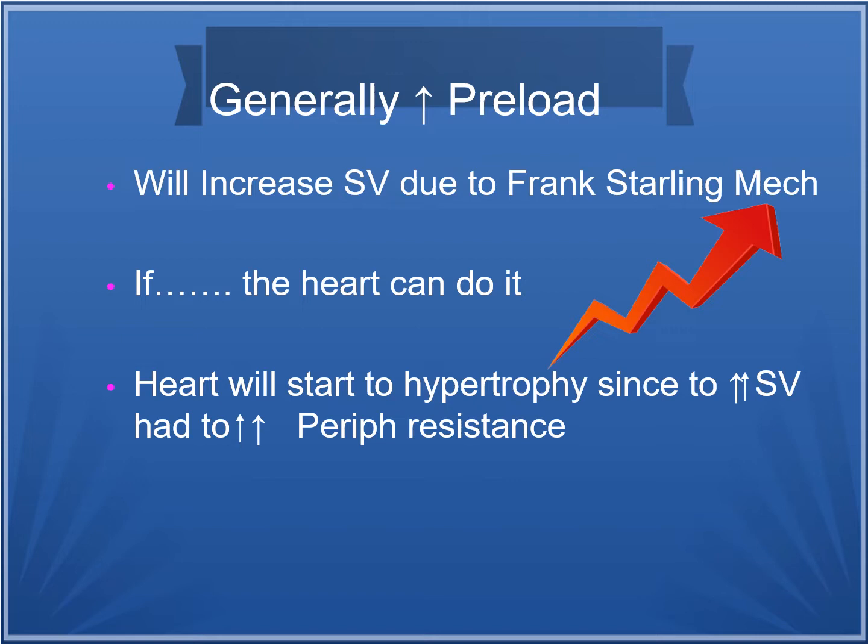But the problem is that because of the chronic strain on the heart due to the increased beating, the heart will actually start to hypertrophy, especially that left ventricle. To increase that stroke volume against increased peripheral resistance, you're going to have to increase your muscle strength just that much more, and that left ventricle continues to hypertrophy.